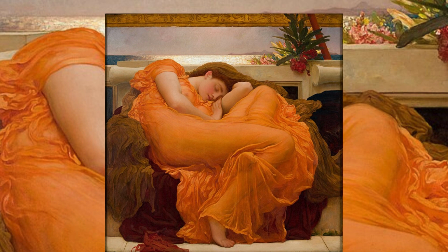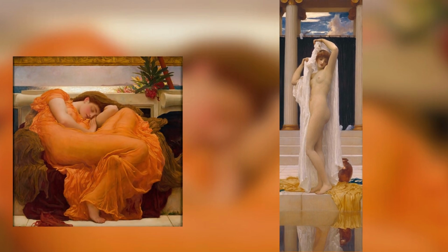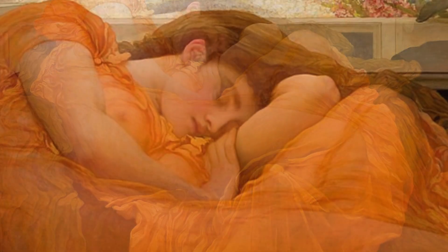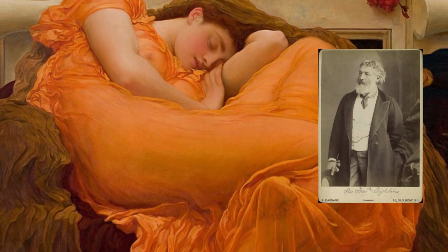Flaming June is often compared to other masterpieces by Leighton, such as The Bath of Psyche. Both works showcase his ability to depict the human figure with grace and elegance. The painting also bears traces of the Pre-Raphaelite Brotherhood's influence, particularly in its vivid colors and attention to detail. Upon its completion, Flaming June was well received by critics and collectors, cementing Leighton's reputation as one of Britain's foremost artists. After Leighton's death, the painting's whereabouts became uncertain. It resurfaced decades later, leading to renewed interest and acclaim.